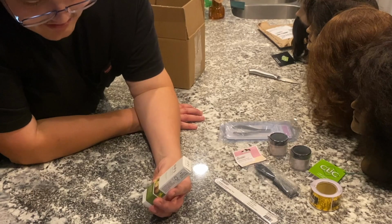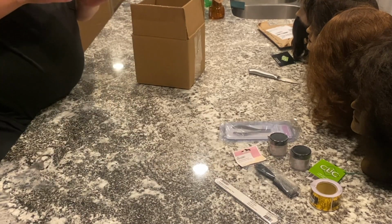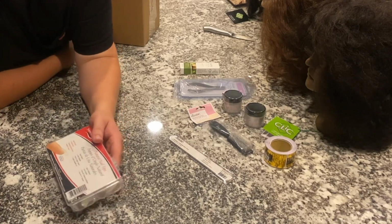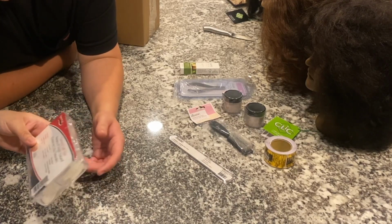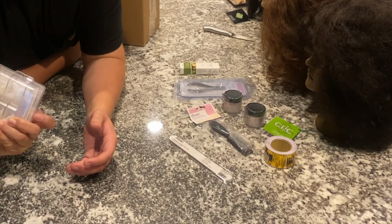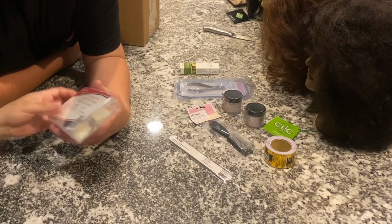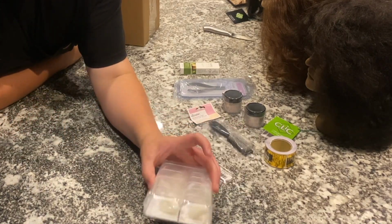Nail and cuticle oil on the go. Okay. They'll give you a new one if it runs out. That's what they said. Those are full cover tips. They must be teaching you guys. Are these full cover? Oh no, these are half cover. Those are your nail tips.